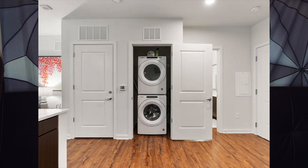You walk in, and off to the side is a little closet that houses your washer and dryer. The washer dryer is stacked, and some apartments do have a little shelf where you can put your laundry detergent and that. Some do not. It depends what other units, like I don't know if they have air conditioning or a water heater or whatever, are also in that little closet. It depends how that's all set up.